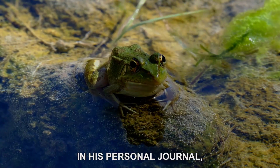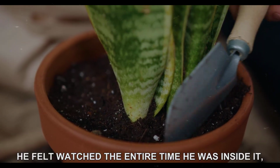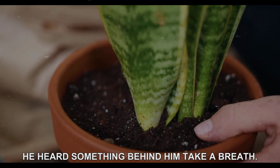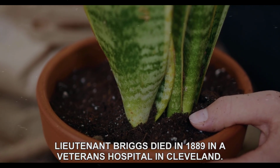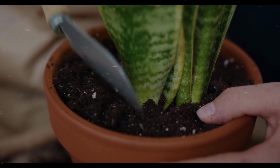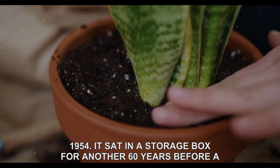In his personal journal, Briggs added that the cabin should be left alone. He felt watched the entire time he was inside it, and when he stepped out, he heard something behind him. Lieutenant Briggs died in 1889 in a veterans' hospital in Cleveland. His journal was donated to the Ohio Historical Society in 1954.